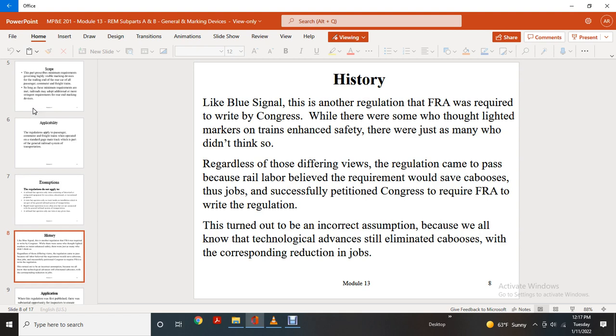History: the lighted marker regulation was required by Congress. While there were some lighted markers on trains and some safety questions, there were just as many that didn't think so. But regardless of the different views, the regulation came to pass. Rail labor believed the requirement would save cabooses and jobs and successfully petitioned Congress to require FRA to issue the regulation. That turned out to be an incorrect assumption, because we all know that technical advances still eliminated cabooses with a corresponding reduction of jobs.